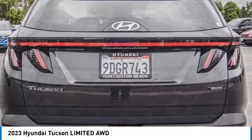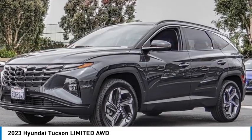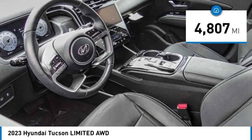Tucson takes the boxy utility vehicle and transforms it. With flowing curves, graceful lines, and style to spare, it's the future of the crossover. This vehicle has less than 5,000 miles.